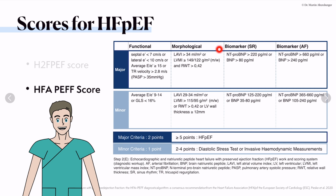The morphological criteria, the left atrial volumetric index above 34 milliliters per square meter, or also the RWT and the left ventricular mass index, are included in this as well. The biomarkers are included for sinus rhythm and atrial fibrillation as well. You can see the major criteria and the minor criteria, and you calculate points, and if you have 5 or more points, you have the diagnosis of heart failure with preserved ejection fraction in a symptomatic patient.